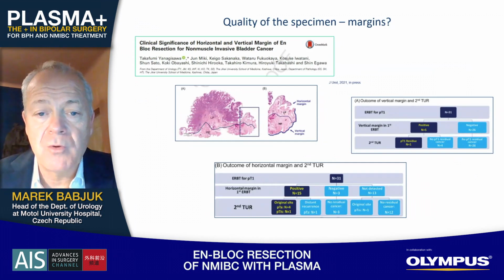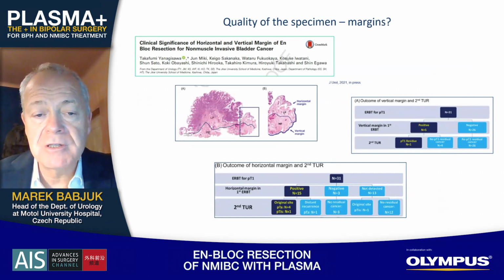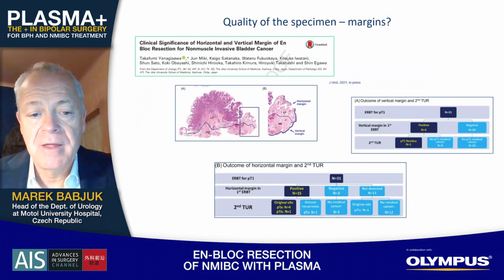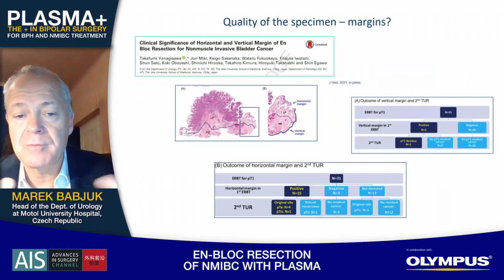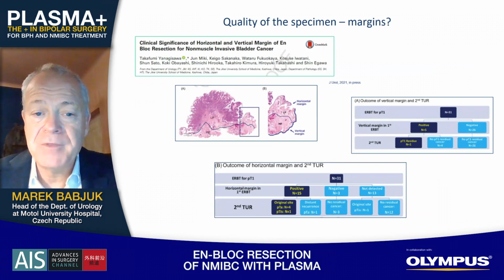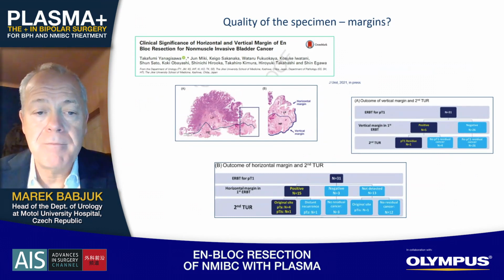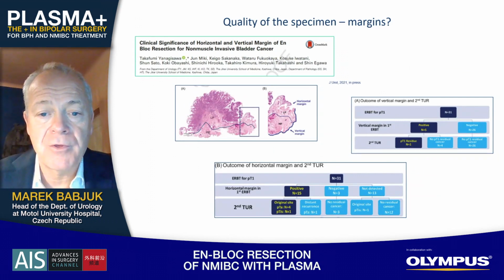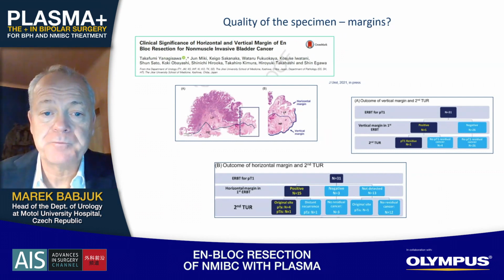Potentially in the future, we hope, using the en-bloc technique, we may be able to evaluate the margins, not only horizontal margins, but also vertical margins, similarly as we do in any other oncologic surgery, right? Like radical prostatectomies, renal resections. This would be a big advantage, and an example of how it may be done in the future was shown by these Japanese authors in the Journal of Urology, in a paper published this year.